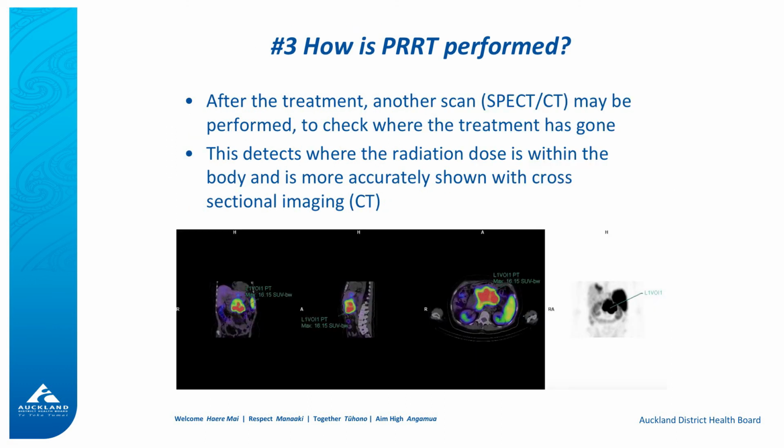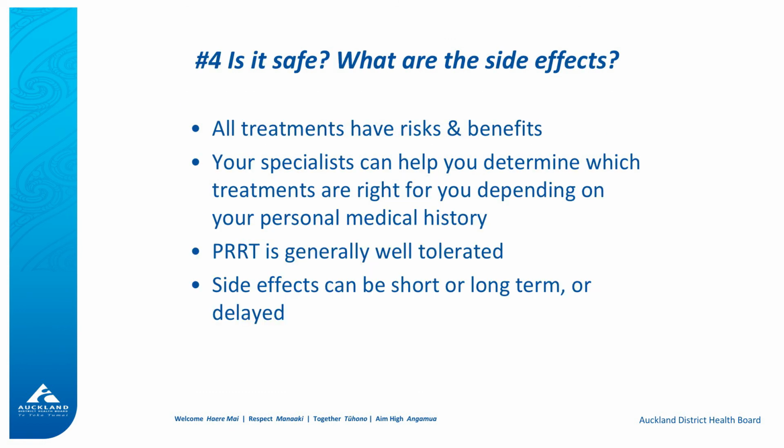After the treatment, most centres would also perform a SPECT-CT scan just to make sure the treatment has gone to the places you'd expect. Similar to the other images previously, this just shows the uptake in this area. You can do various calculations from that.